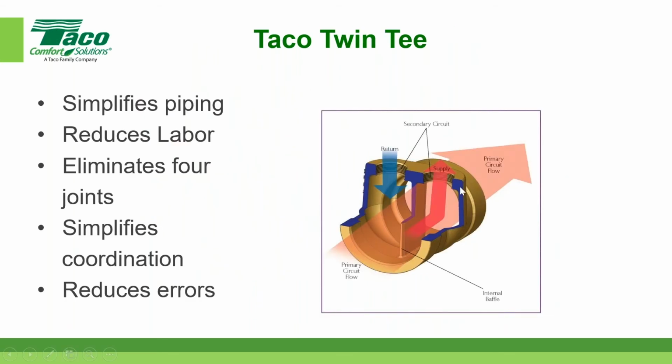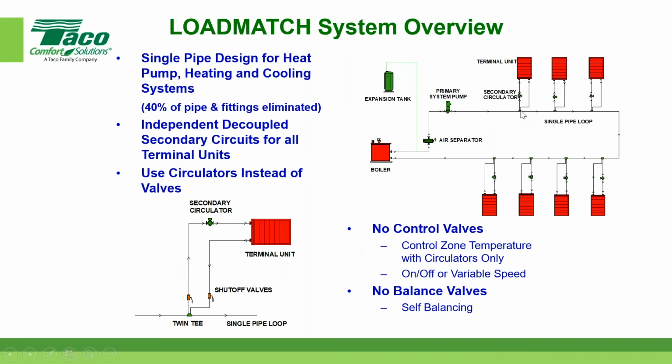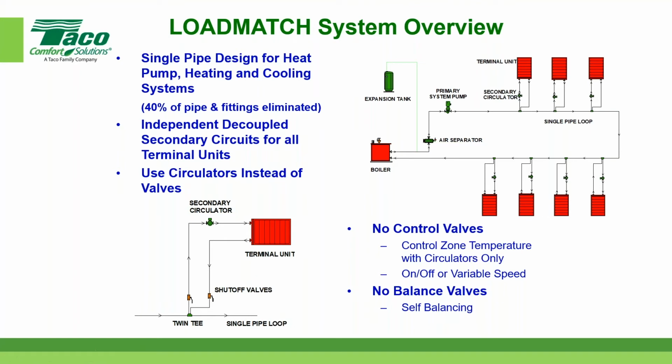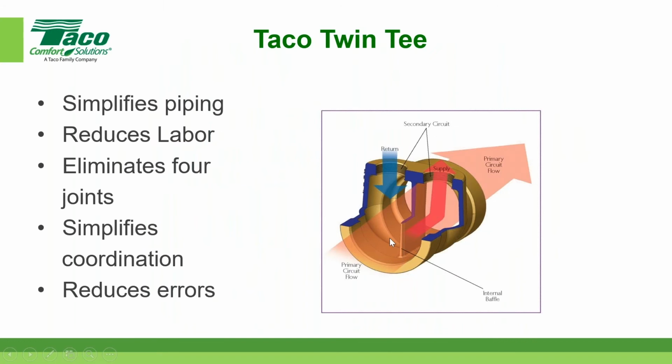Twin T, the Taco Twin T. Again, this is the proprietary part, and there's a handout with more information, or you can go to our website. It simplifies piping, reduces labor, eliminates some joints, and it guarantees that the terminal unit is decoupled. That secondary circuit is decoupled because the supply and return is at the same point along the main flow. So when you look at it here, obviously the relationship might be a little easier to see down here, but there's no spacing down here, and so you won't get any flow in the wrong direction at different times. So that's why we offer the Twin T. There's other ways to do it.